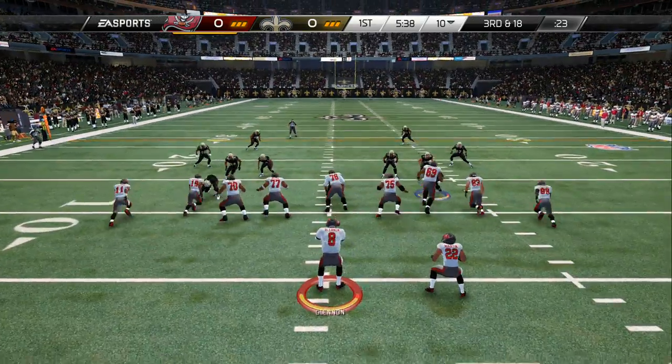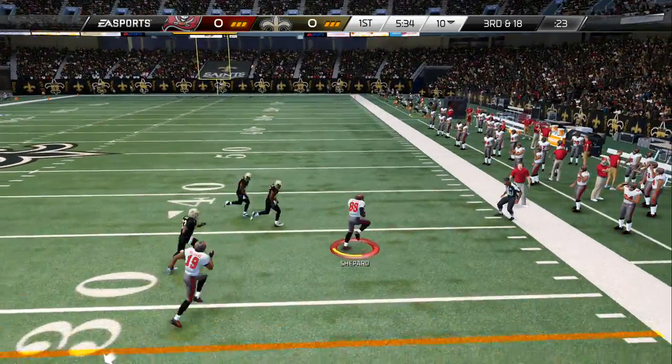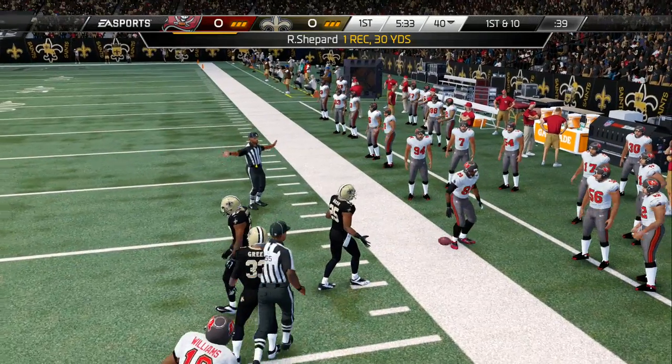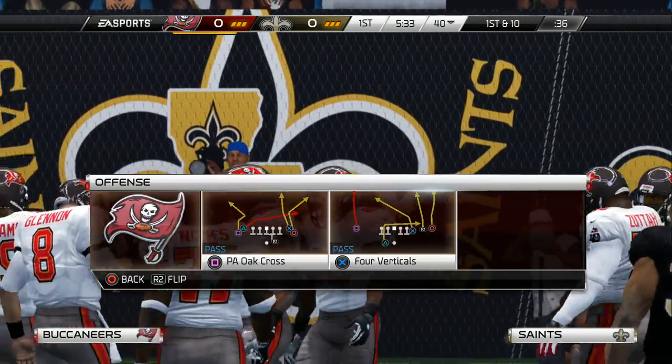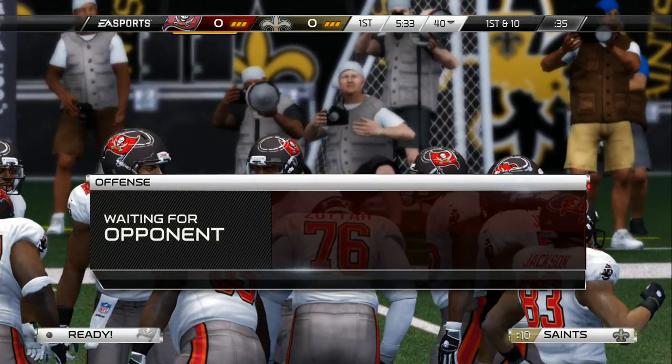The Saints with two extra defensive backs in the dime. And he was wide open. That's a terrible job by the defense. I mean, you got third and over 10 yards. You don't get a pass rush. You don't cover them down the field. And you give up the first down.